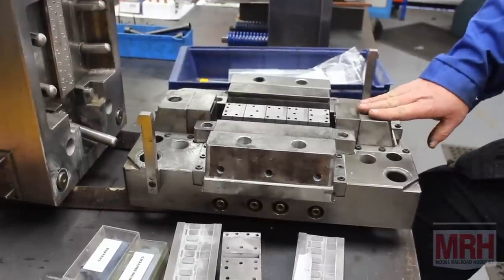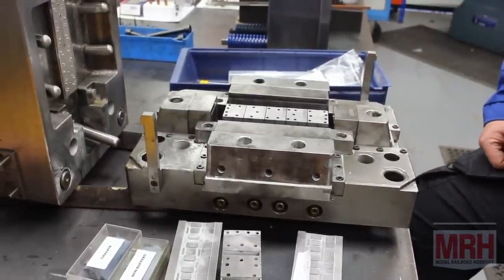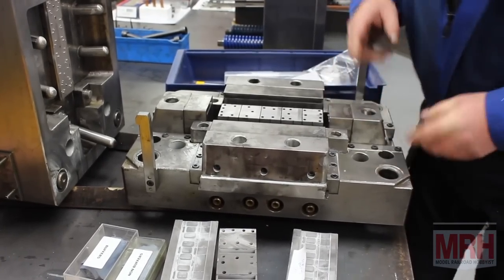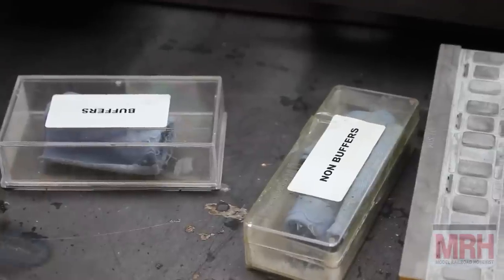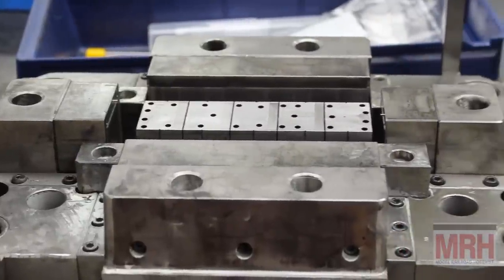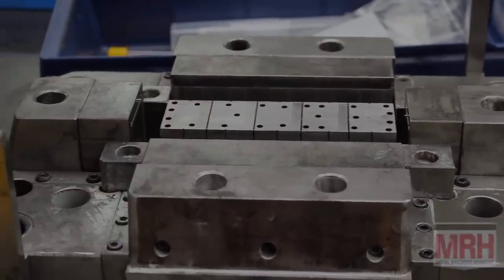This tool would be 3 to 4 hours, mainly because of the size and the bulk of it, and open it all up. I mean, some tools, if you can gain access to the sliding core in situ, you could actually take that core out. So we've got buffers and non-buffers. So if you look on sliding core on the end of that, you would just change insert on the end. Right, I see. So there's so many different configurations.